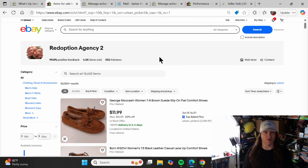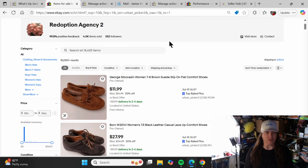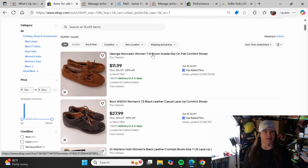So I'm just going to show you what it spits out so you clothing sellers out there can get more comfortable with it. I was actually quite surprised with how good it was. So we'll get into that.